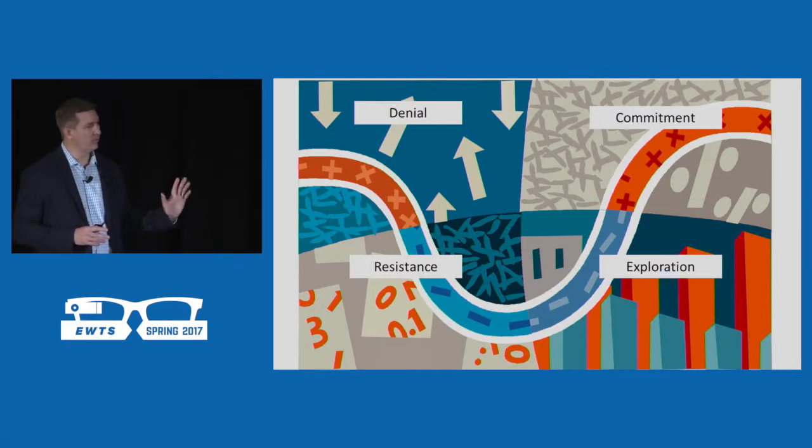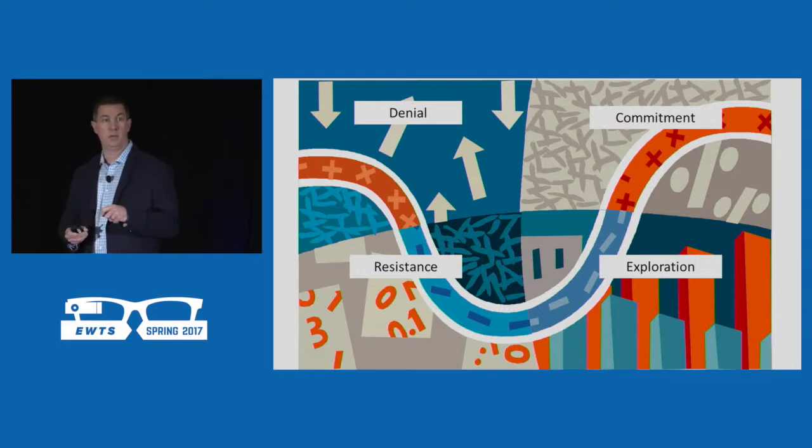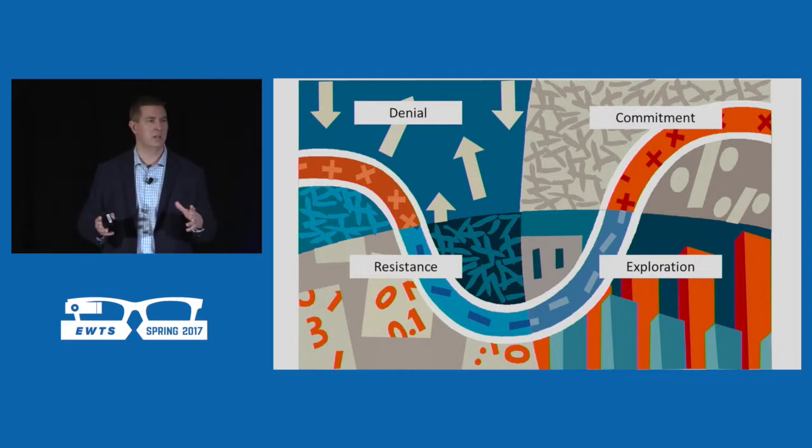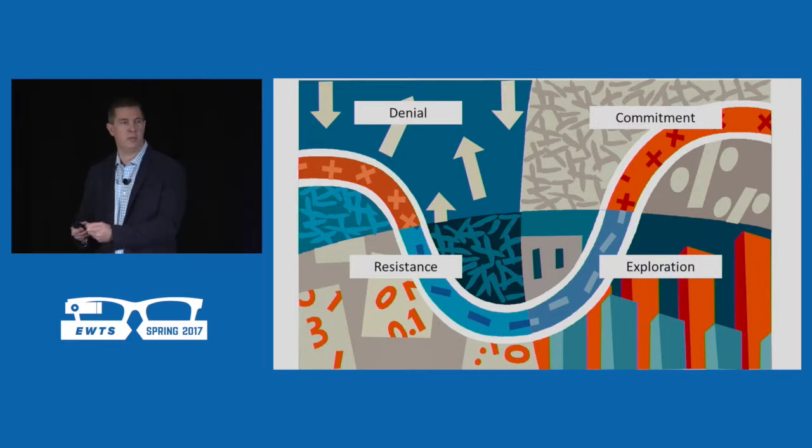Then we need to move people from resistance to exploration, which is, okay, the idea's not going to work, to, I tried to connect the smart glasses to do this and the video got hung up. That's still, hey, it's not working, but they're trying it. And that's an important step, going from I don't like the idea to, well, there's part of the solution that's not working. But that's a big step.